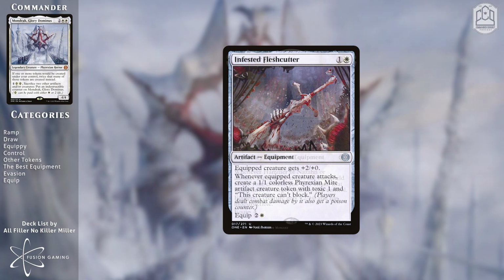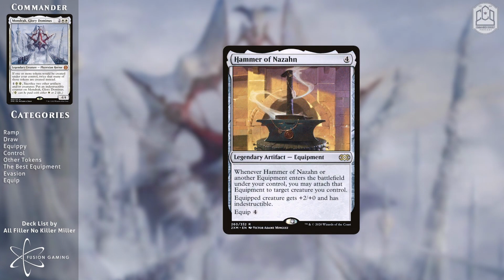Yes. Yes. Hammer of Nazahn. That's what I call my wiener. There we go. Don't Google that one either.